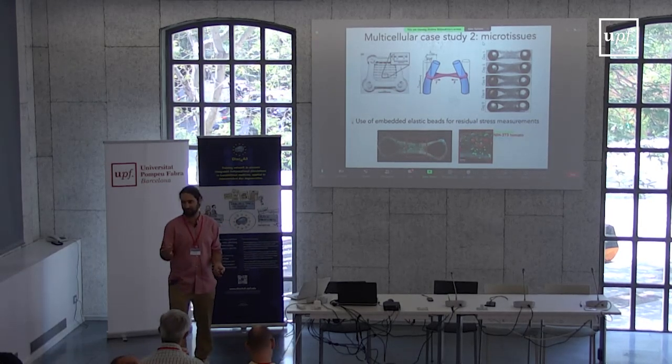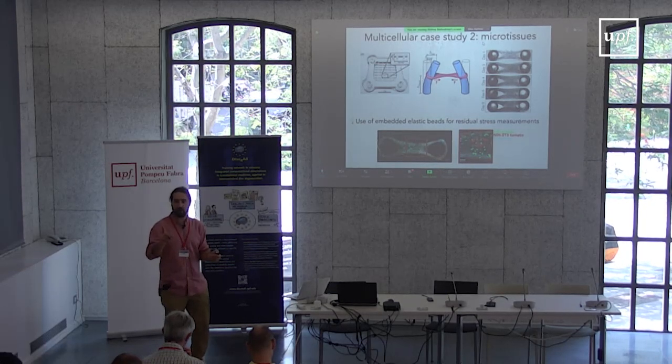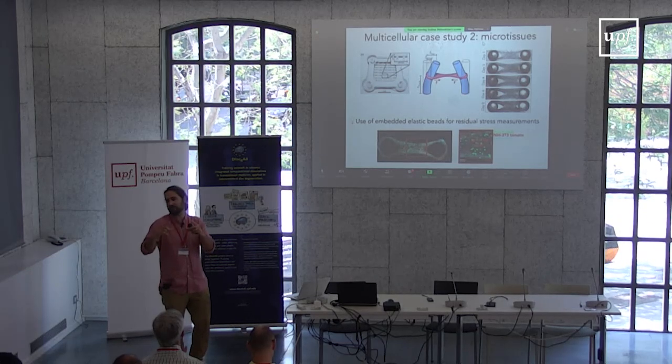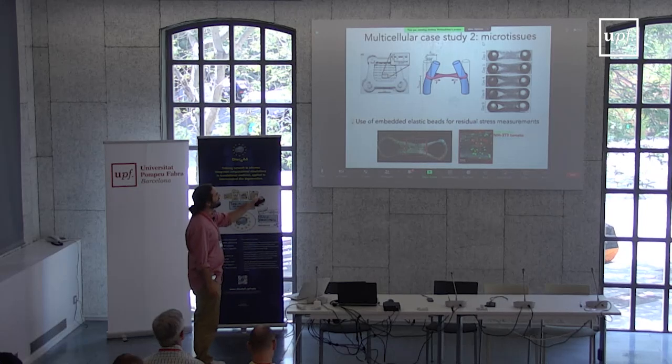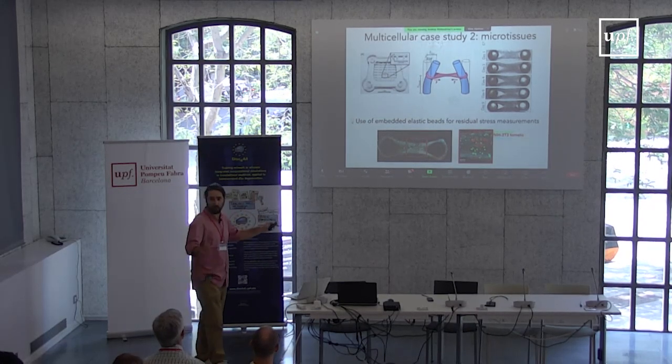These are elastic beads. Why did I want to use that? Because once I kill the cells but the collagen stays there, if there are residual local stresses, the beads would stay deformed. A bead, if it's round, has no force from cells, and if it's ellipsoidal, it has an aspect ratio higher than 1, there is deformation. So I used these beads and the readings from the pillars, both combined.